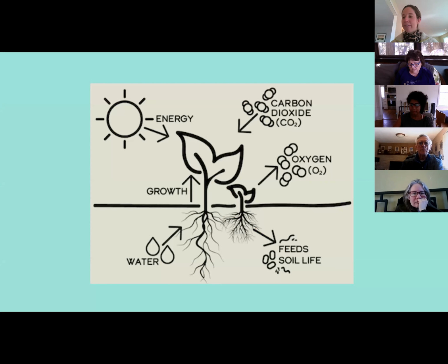So I'm just going to give a very quick science lesson. Our plants inhale the carbon dioxide. They use that to power photosynthesis. But the plants don't use every ounce of carbon they capture for their own growth. The extra carbon seeps into the roots as exudates. And that secretion then feeds the hungry soil microbes.